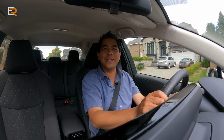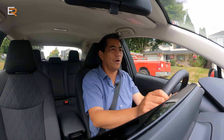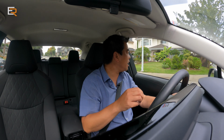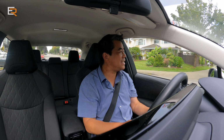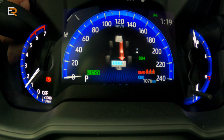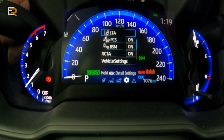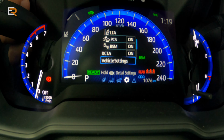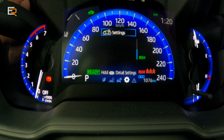However, there is a lot of value to this Corolla hybrid. So first of all, you get that hybrid system. You get Toyota Safety Sense 2.0 as standard equipment here in Canada. So what does that give you? You get the blind spot monitoring, you get the lane tracing, the rear cross traffic alert, the radar adaptive cruise control. That all comes standard on this.